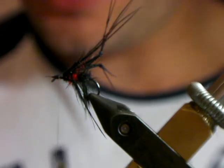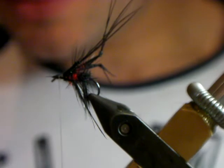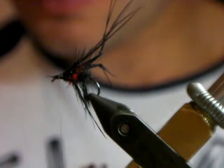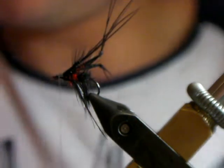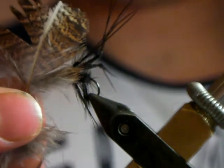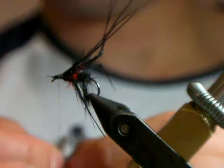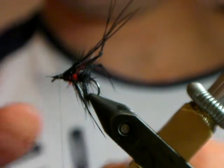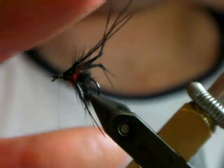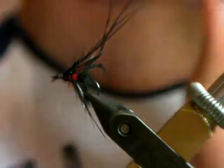This feather's always hard to find. It's the only feather I don't have left on my cape. But I'll take one of these softer ones. Okay, so that's the one I've chosen. It's got a nice mottled effect. It's not soft. You want it to be quite a hard partridge or hard feather because you want it to create that solid head. You want it to push water. You don't want the head to collapse under the water.